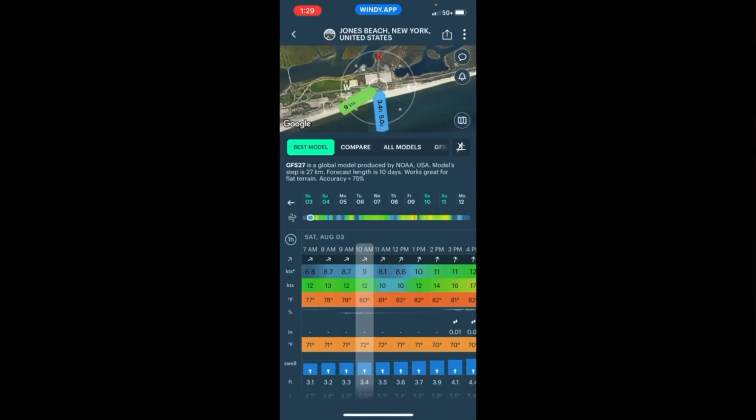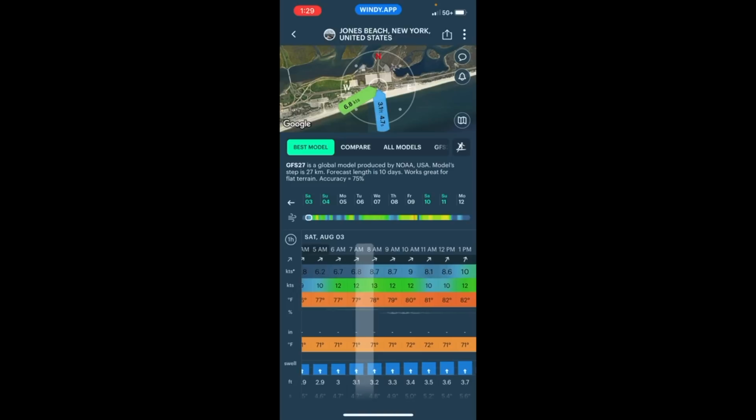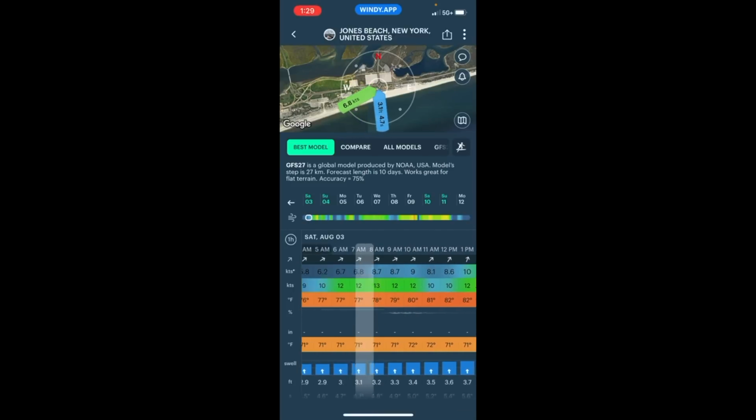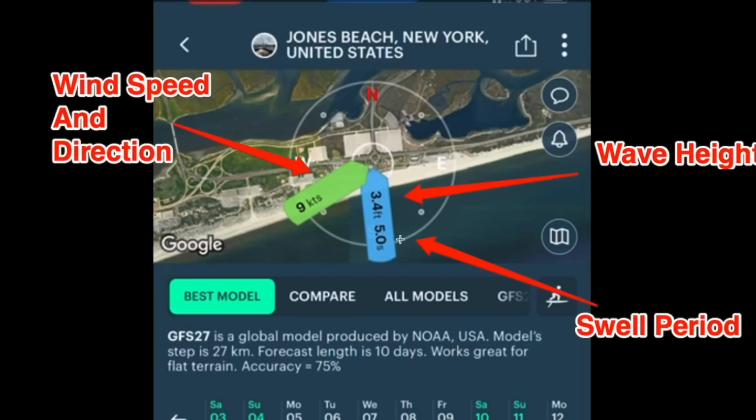Let's go! So this app is called the Windy app, and it is a big help. It tells you the direction of the wind and the direction of the water. The green arrow is the wind, the blue arrow is the water. Let me zoom in and show you what it looks like. So, you got wind speed and direction. That's the green arrow over here. The blue arrow, it's wave height, and this is swell period down here.